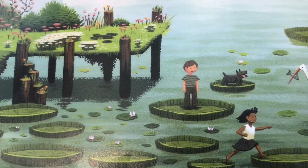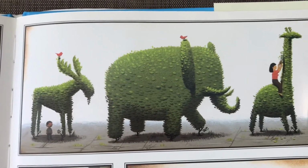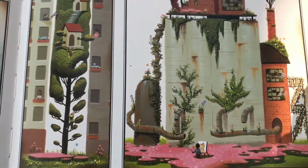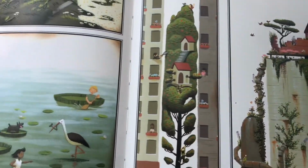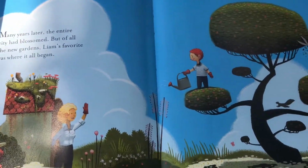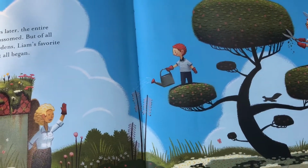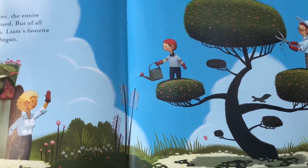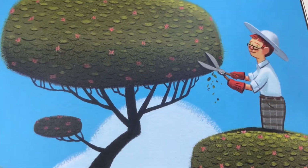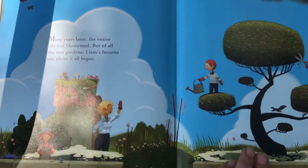Right? Everybody found beauty. Ways to bring beauty inside and all around just by letting plants do what it is that they want to do, which is to grow. Many years later, the entire city had blossomed. But of all the new gardens, Liam's favorite was where it had all begun. And look, here he is as a grown-up dad with his family back in the curious garden.